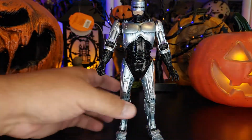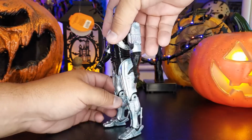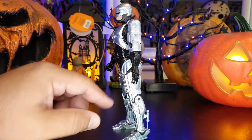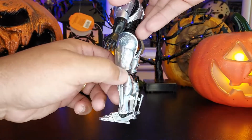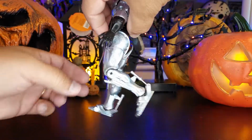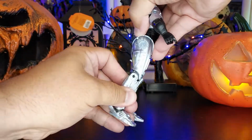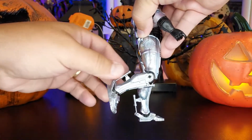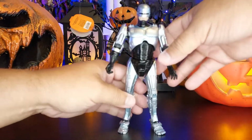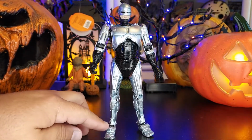I do love the fact that this beauty is standing on its own. And it doesn't matter where his feet are. And then when you go, there's no swivel or rotation on the thigh at all. But all he does is have a single joint. That's it. Single joint. And then there's no more rotation or swivel anywhere else down here.